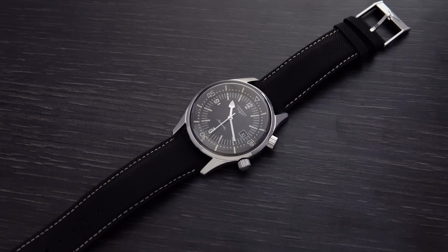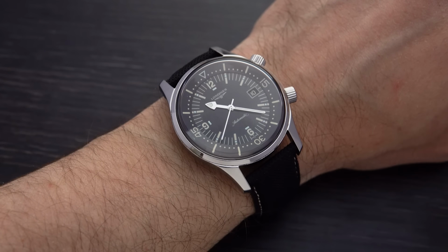But because of the case design here, you also get a lot of dressy options for it as well, so that you have the water resistance and the added functionality of really being able to wear this anywhere. It's got great elongated lugs, a nice mesh strap for an elegant mid-century feel. It's not a watch you see on the internet a lot, but I think it's really a solid pick.